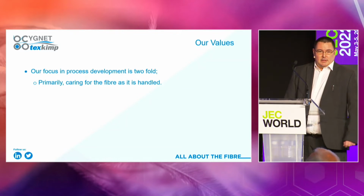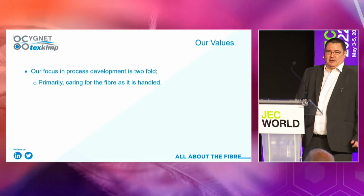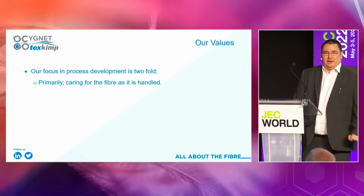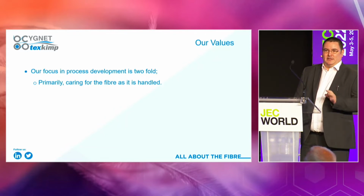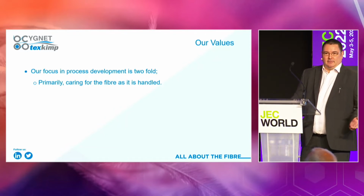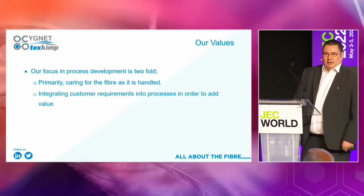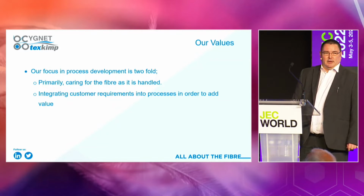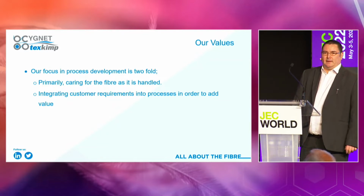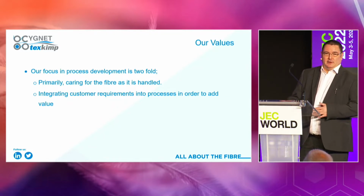So when we come to build a machine and talk about this sort of thing, our primary focus is, and always will be, all about the fibre. It's right there at the bottom. That's fundamentally where we like to think that we set ourselves apart in terms of the fibre handling and the care of the product as we process it. Of course, that's great, but you need a reason to buy a new machine, and that's the other area I think we'd be proud of focusing on, which is adding value. What is it about this particular project that we can do that makes your machine better than your competition's?